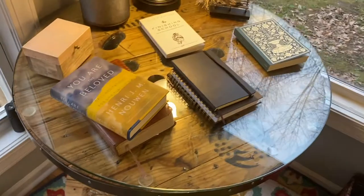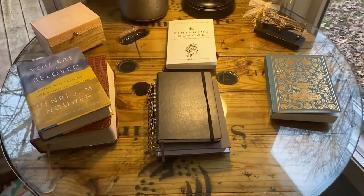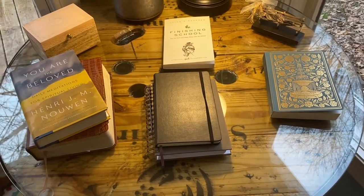And like I said, you need to keep them in the same space so it's readily available. So what you want to do is make it as easy as possible for you to have your devotional time every single day with Jesus. So now I'm sitting in my prayer chair in my corner at my table. And what do I do first?